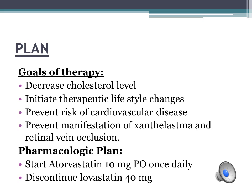So the goals of our therapy are to decrease his cholesterol levels, initiate therapeutic lifestyle changes, and prevent the risk of cardiovascular disease and prevent the manifestation of xanthelasma and retinal vein occlusion. Both of these ocular manifestations can result from uncontrolled cholesterol levels. The pharmacologic plan includes discontinuing the lovastatin and starting atorvastatin at 10 milligrams by mouth once daily.